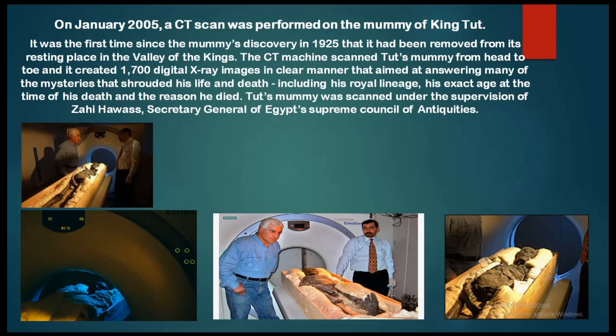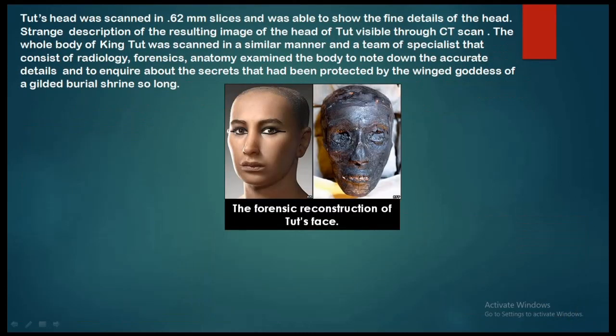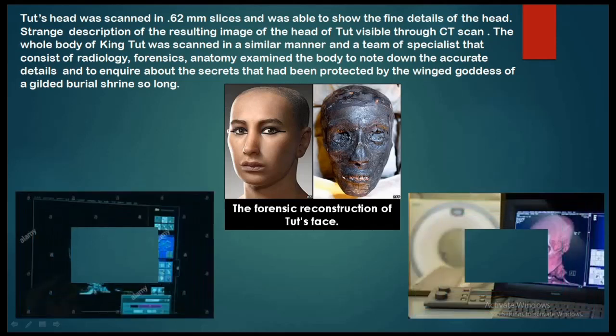As we have studied earlier, with the help of a CT machine, hundreds of X-rays can be put together to create a 3D virtual body. Tut's head was scanned in 0.62 millimeter slices and was able to show the fine details of the head. Here is the resulting image of the head of Tut visible through CT scan, as you can see in the picture.